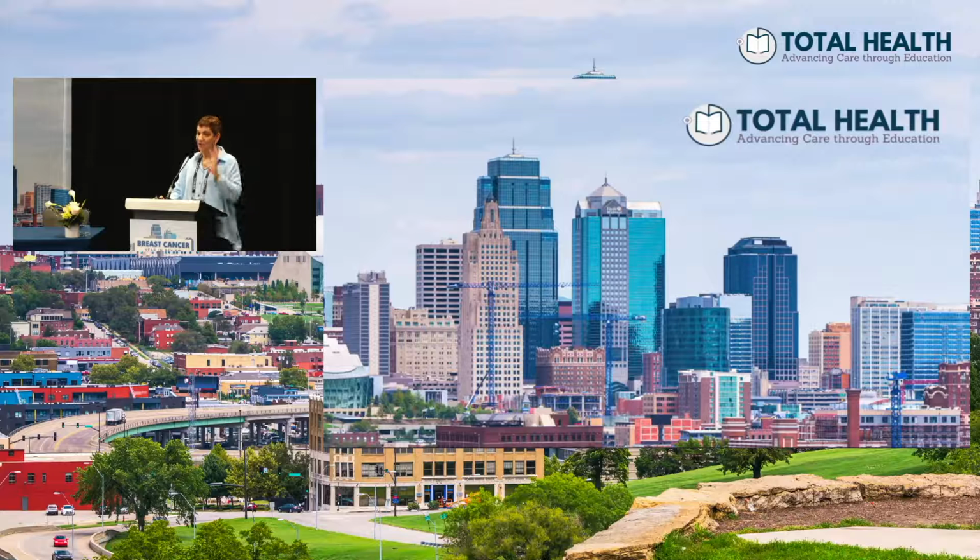So I'm going to try to focus on both giving you a bit of a review, but also sharing with you in a little bit more detail some of the more recent data that have emerged on this issue related to genetic testing and management for the breast cancer susceptibility mutations. And here are my disclosures.